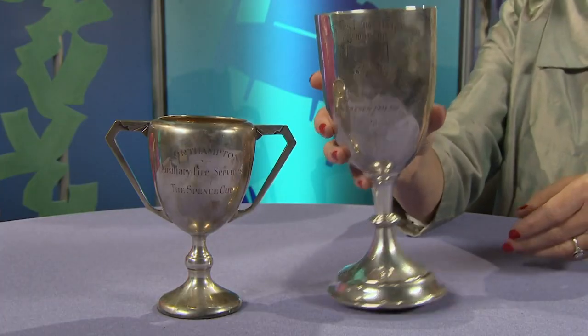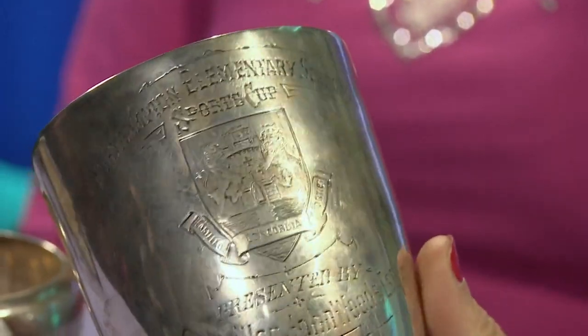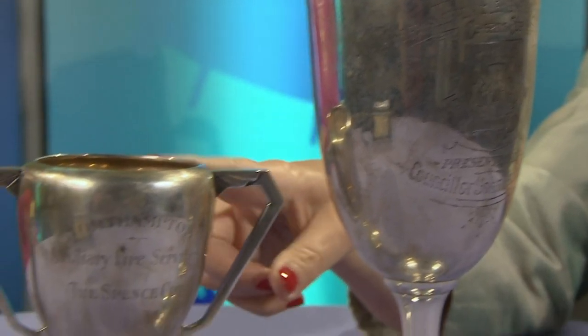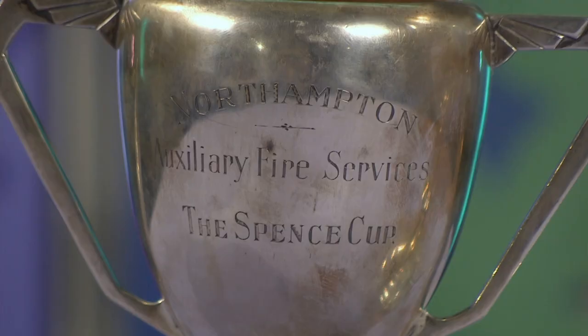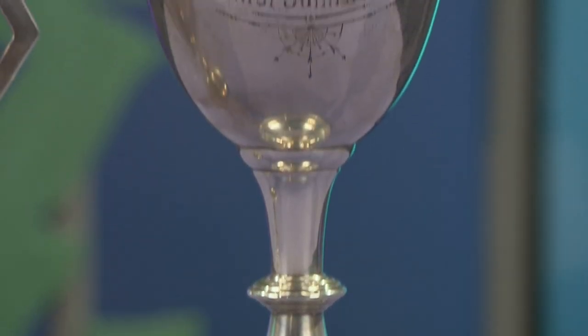Because these have been so heavily inscribed as trophies, they're not worth anything as cups, because you can't take that inscription off and reuse them. Same goes for that one. So basically what you're looking at is the value in the metal, the scrap silver. And at the moment, silver is very high. And I believe you've had them weighed. I have, yes. And they came out at 19 ounces. So you've got a lot of silver.